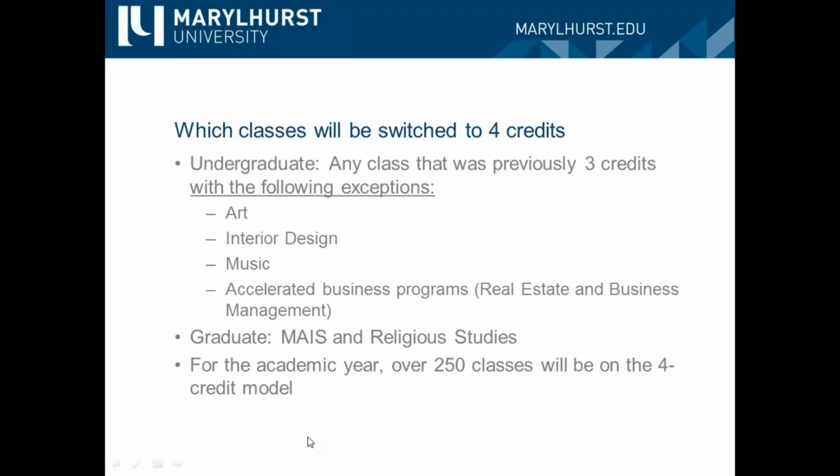Okay. So for undergraduate students, there are some exceptions to the classes that will be changing. So anything that was previously a 3-credit course is likely going to switch and become a 4-credit course. But there are some exceptions in the art department, interior design, music, and in the accelerated business programs. Either they're not switching or not switching in this coming year, or they've already made the change. So some courses are already 4 credits in those departments.